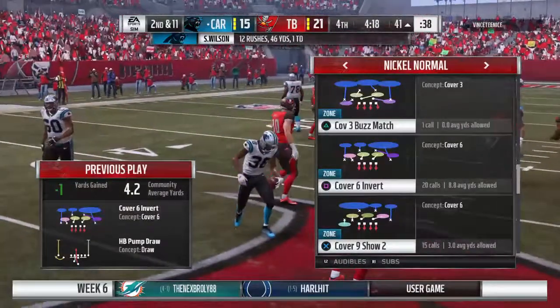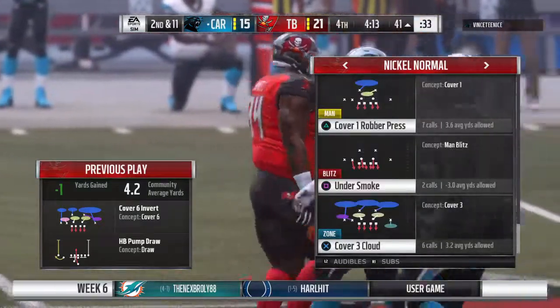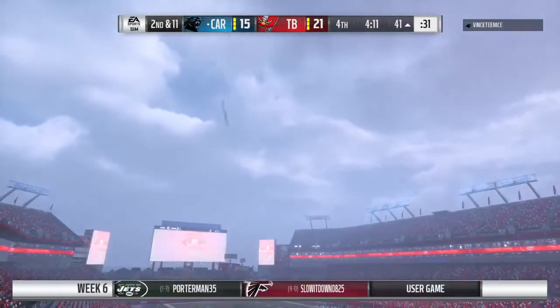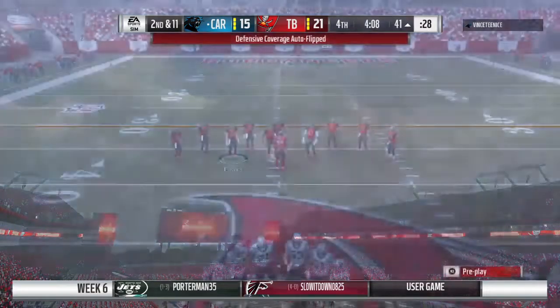Absolutely nobody fooled there. He's going nowhere fast as he's stopped behind the line of scrimmage. Doubling this guy has to be a priority before moving up to the next level because the big fella just ate that one alive, just stuffed it.